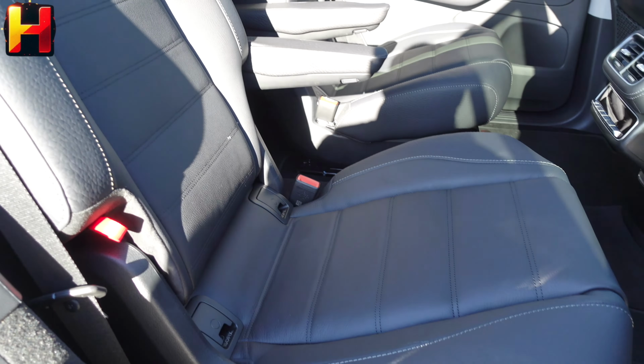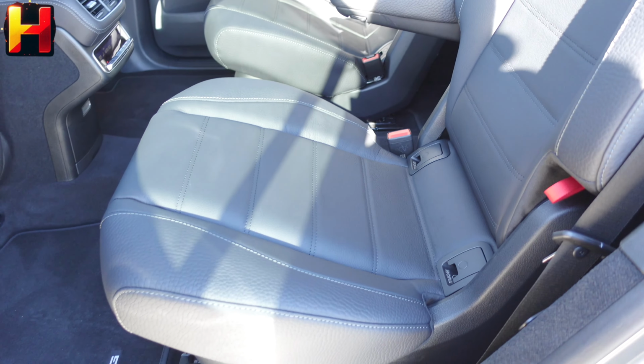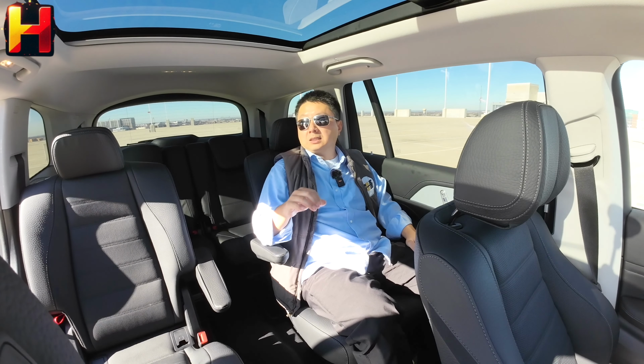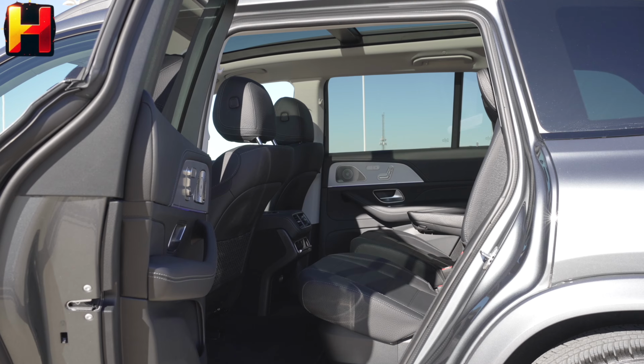As you can see, the cushions are long and high enough to support your legs well. The seats are relatively thick, but overall they don't feel as comfortable as the first row. The first row is still the most comfortable seat in the vehicle. The backs of the second row seats are a little bit thin and hard.